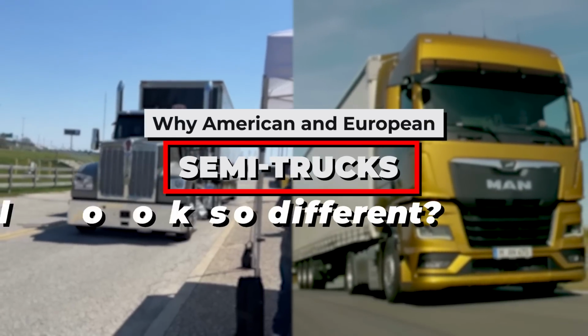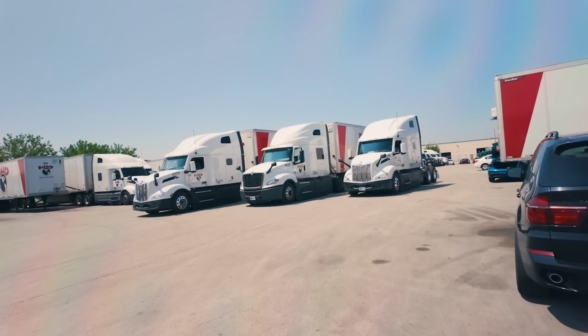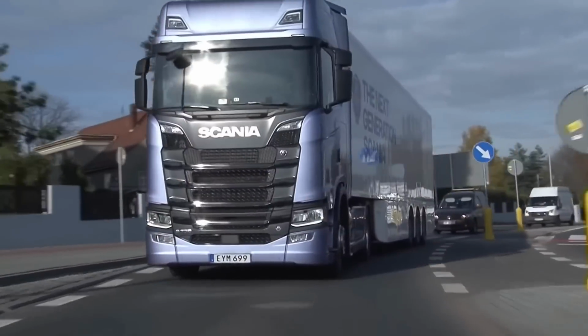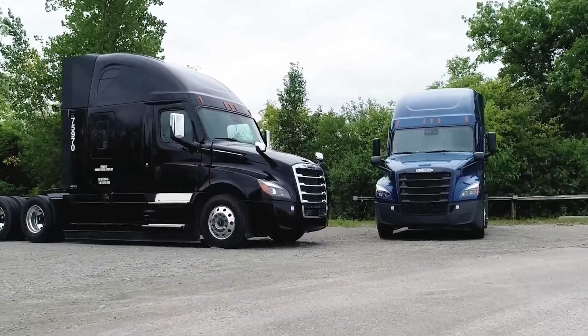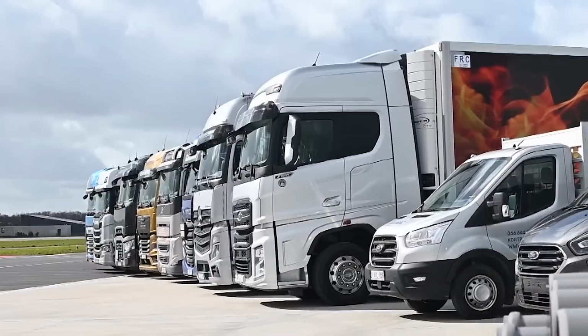Ever wonder why American and European semi-trucks look so different? It's not just about design. The real reasons go much deeper, from regulations to performance, to even the roads they travel on. Today, we're diving into the details and showing you why these two giants of the trucking world are miles apart.